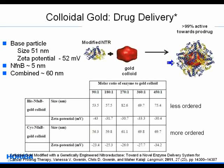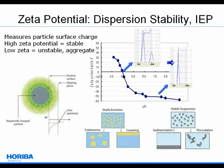That was the goal of that particular publication. We did measure the zeta potential of those particles, and this is not a zeta potential presentation. Hopefully we all know zeta potential is this charge at this distance from the surface of the particle that we call the slipping plane. And what we're typically doing is trying to create these stable dispersions.